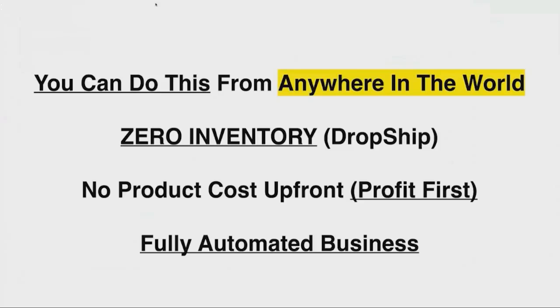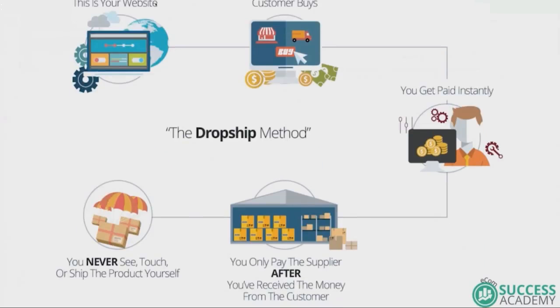Everything that I sell is drop shipped directly from the manufacturer with zero upfront costs. As a matter of fact, here's an exact image of how the model works. You build your Shopify store based off my training, so you do it the right way. Number two, a customer buys a product and you get paid instantly. You saw every day Shopify sends me money in my bank account. Once you get paid, you notify your supplier, and they ship it out, and then they charge you for the product after you've been paid and they shipped it. So you never see it, you never touch it, okay?